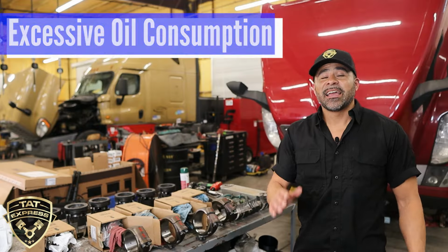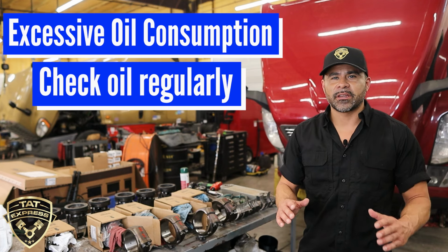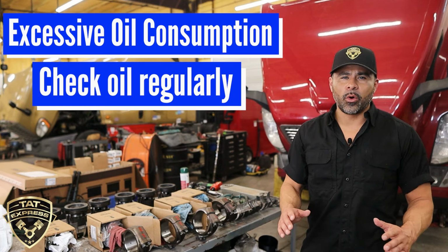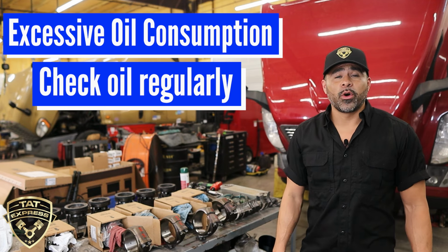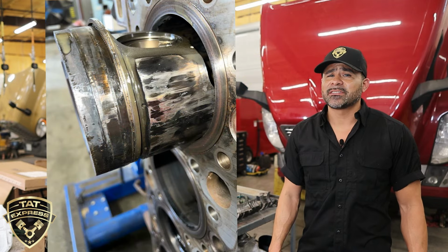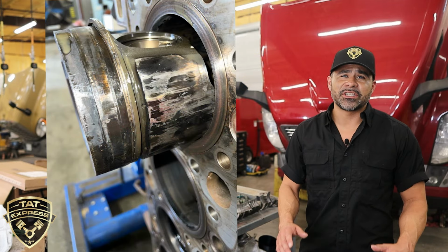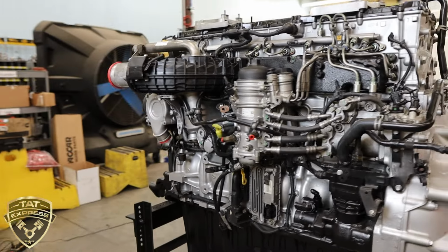The next sign is excessive oil consumption. Keep an eye on your oil consumption. If you find your truck is guzzling oil more than usual, it might be a red flag. Excessive oil consumption could indicate problems with the piston rings, valve seals, or other critical engine components. Rebuilding the engine can fix these issues and prevent further damage.